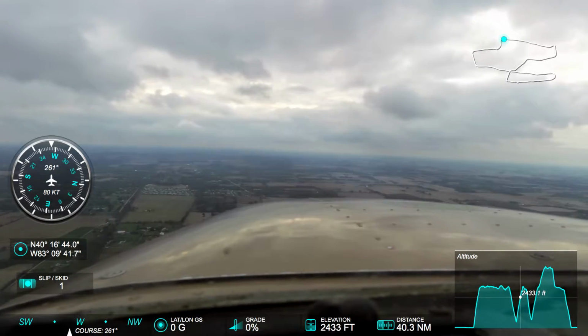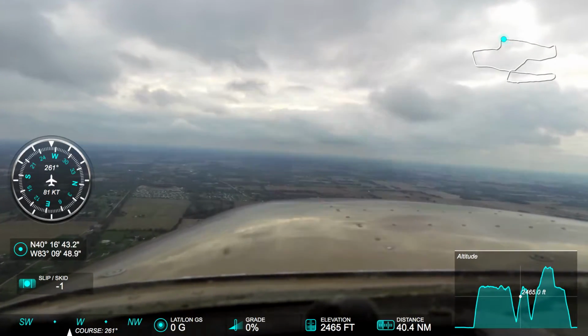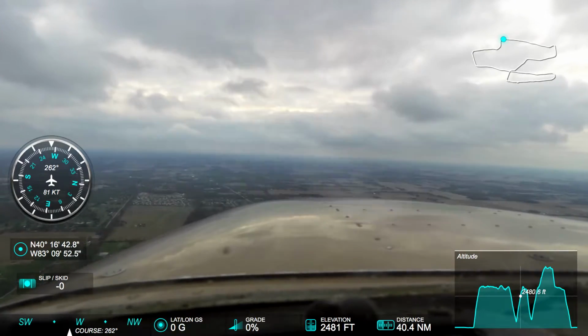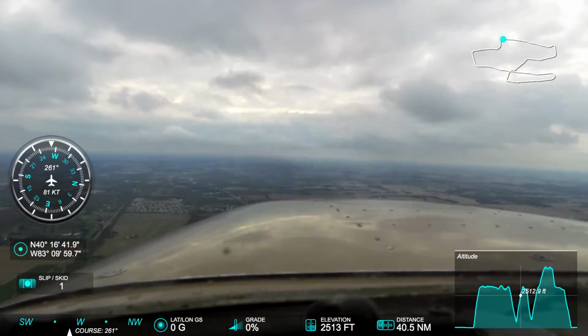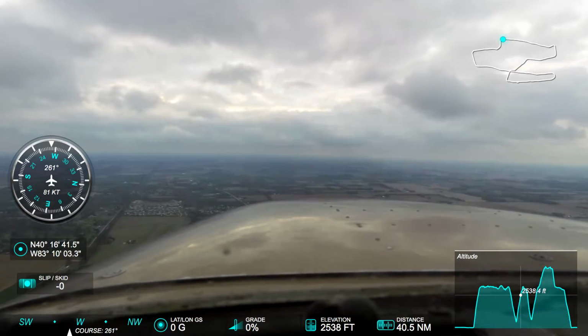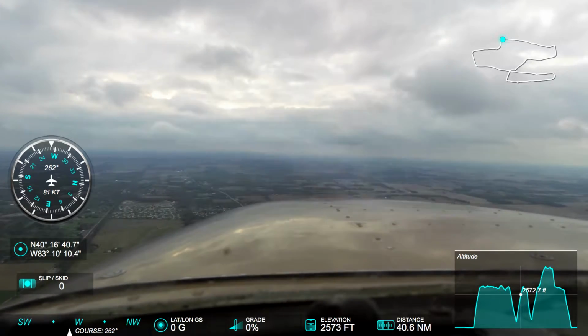I would go ahead and start setting up the next approach. Okay, so I got AWOS and CTAF in here. Okay. And then we gotta go here. I got a flight plan. Just scroll up and delete the approach.